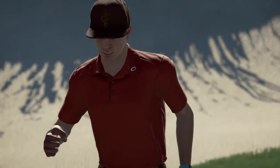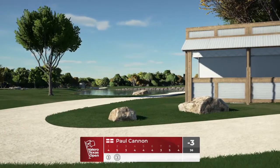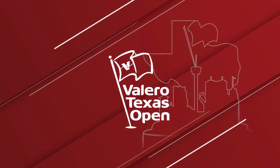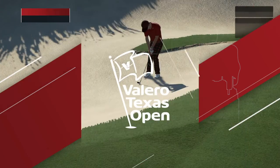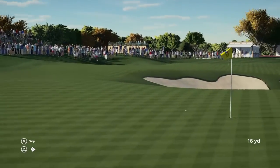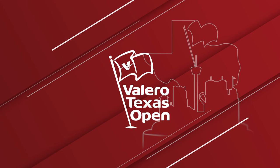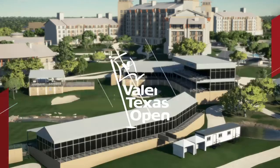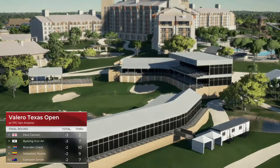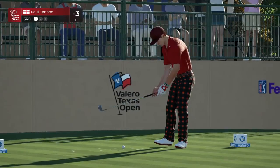Oh, you beauty! An eagle! And that will move him up the leaderboard as well. What a shot. Let's go ahead and put the old stink eye on another one. Currently at 3 under for the event. And coming off the eagle, feeling quite proud of themselves. A big chance here at the next.